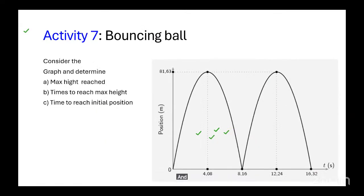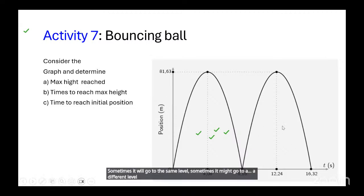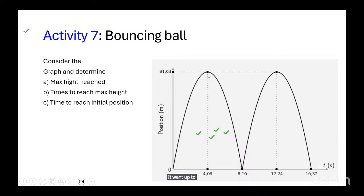And when it bounces, it goes up, comes down, and it goes up again. Sometimes it will go to the same level. Sometimes it might go to a different level. We find that it goes something like that. But in this case, it went up to 81.6 meters. It came down and it went up again to 81.6 meters.